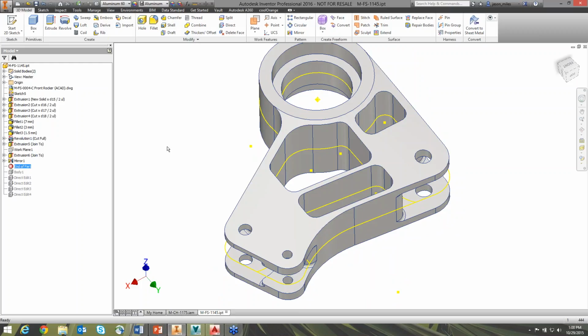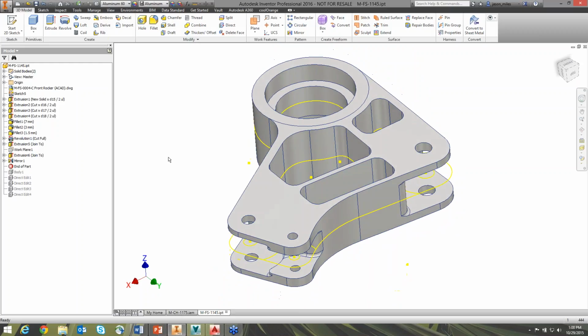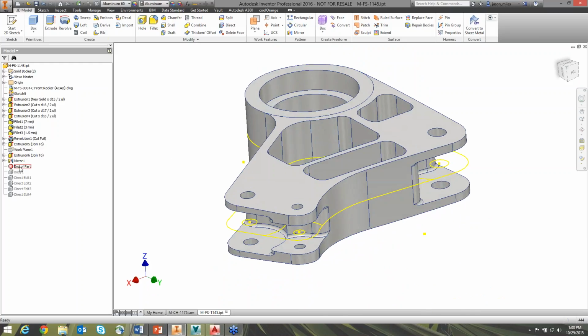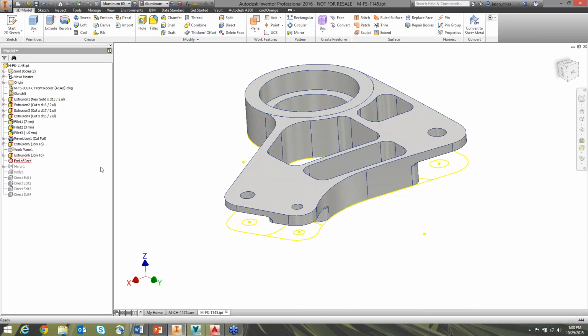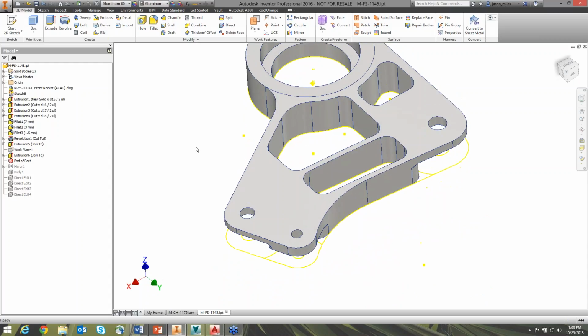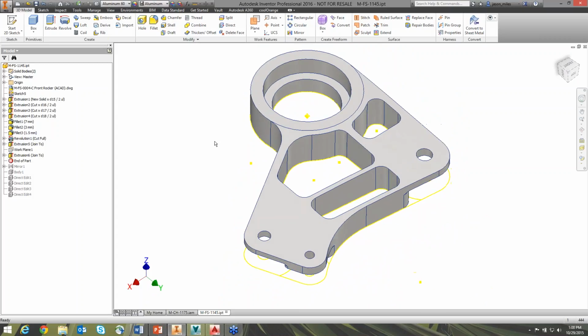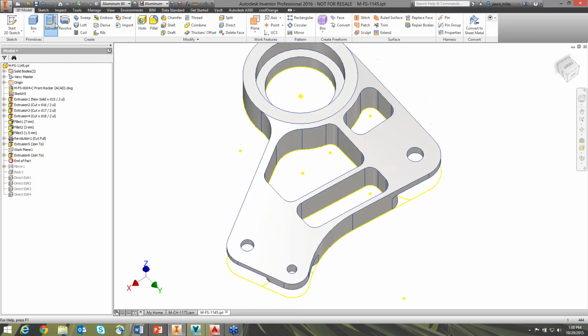Since Scott created this part utilizing the mirror, I'm just going to move my end of part up above that mirror. So we're just working on half, because whatever I create now and then move that end of part down, it's automatically going to be mirrored to the other side. It will be included in that mirror.